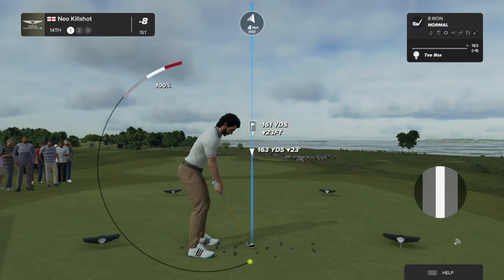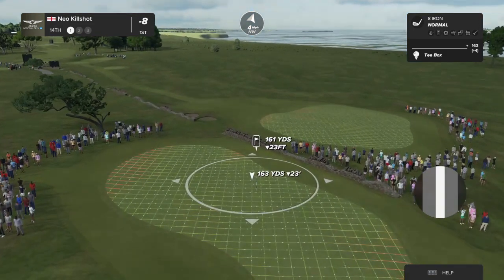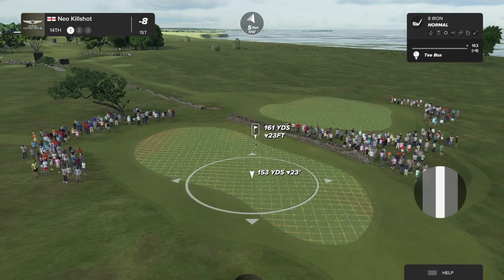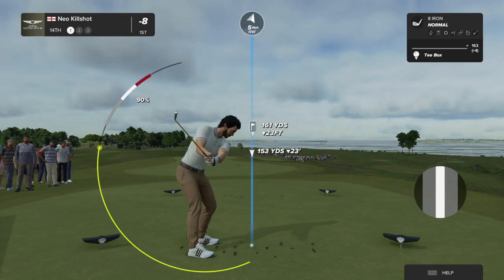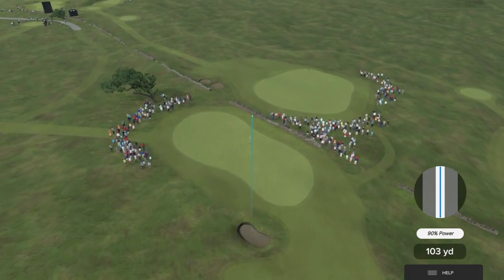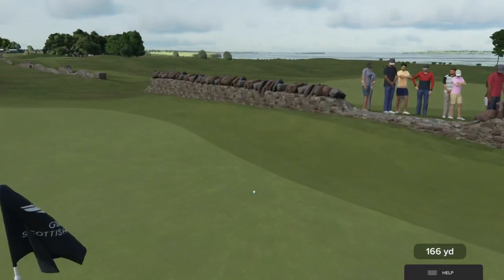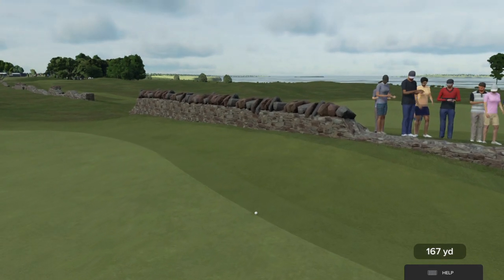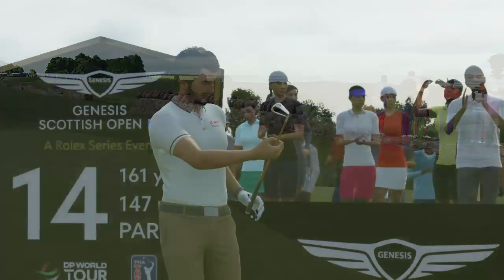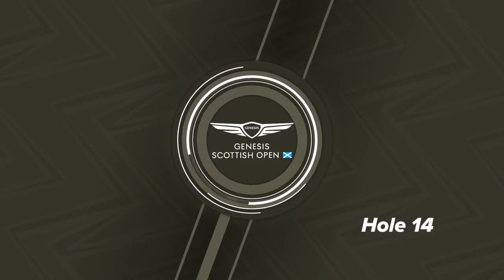And an opportunity awaits as they step onto this tee of the par 3. Looks to have opted for the 8-iron. Yes, any time you can find the green and have a putt, you'll take it.